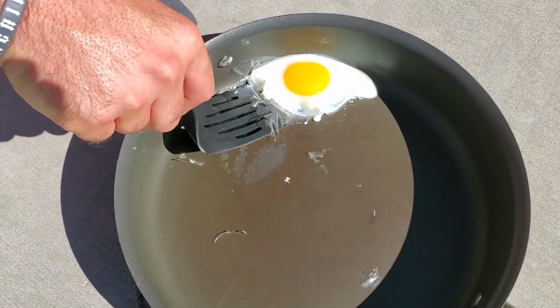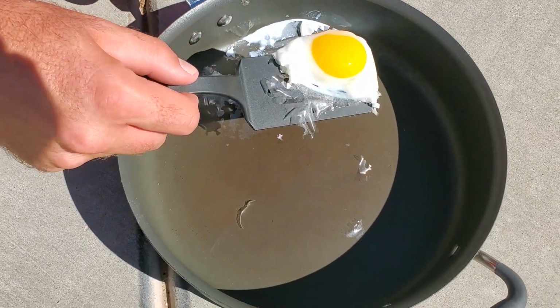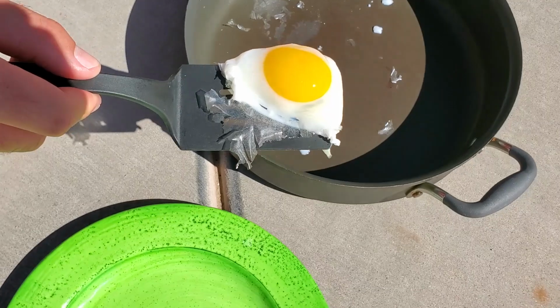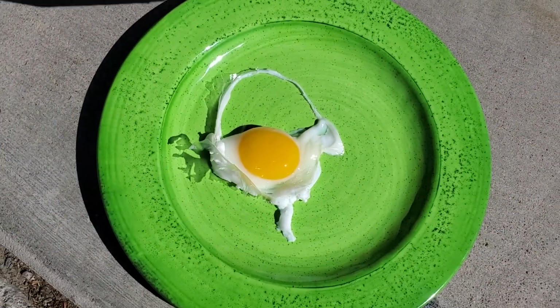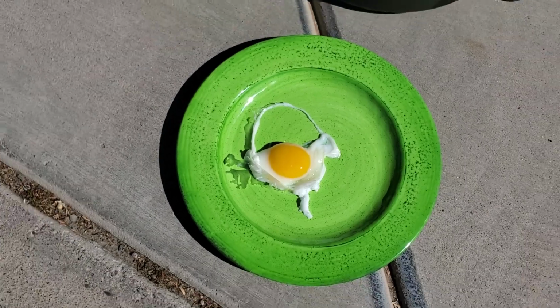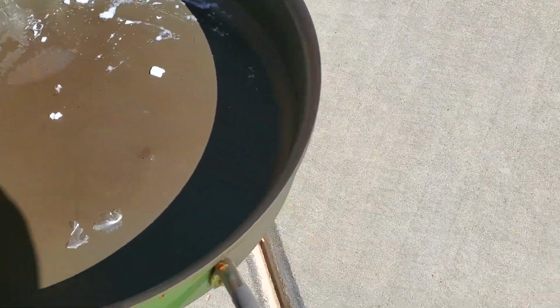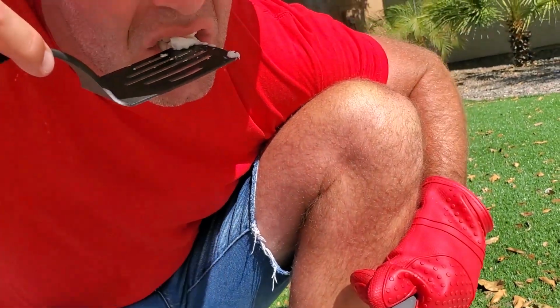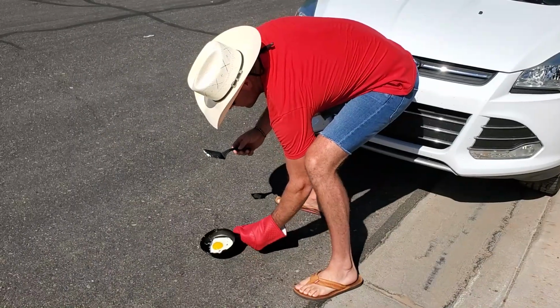Nice. Hey, that is not too shabby for 10 minutes. You can transfer it to a plate after 10 minutes sitting in the car. Another 10 minutes, it would have been probably solid. Go ahead and scoop some of that yummy deliciousness out of there. Yeah, edible, huh? He likes the egg whites. Yeah, that's not bad.